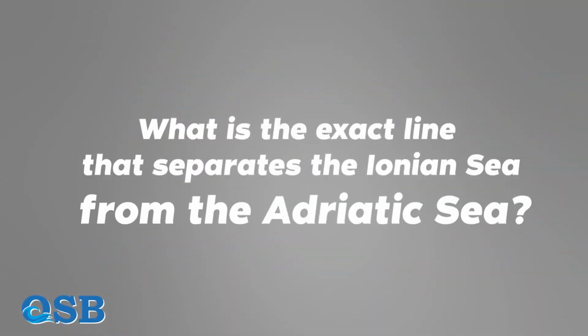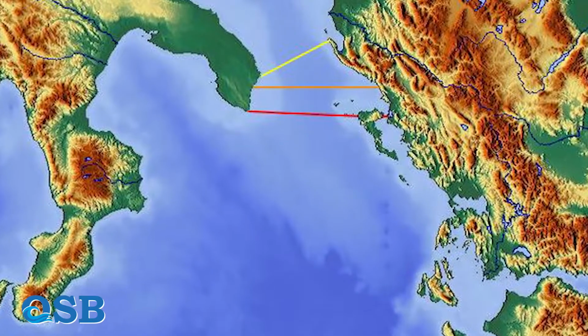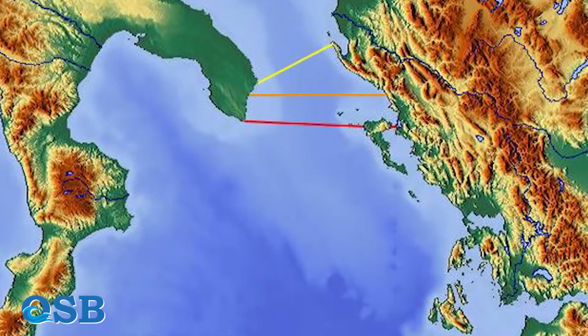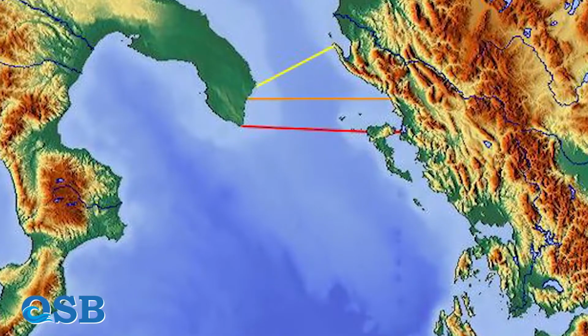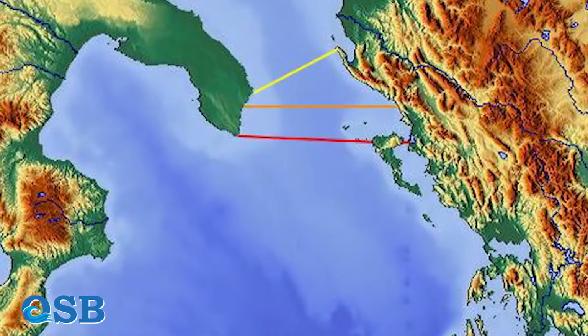What is the exact line that separates the Ionian Sea from the Adriatic Sea? A line separates the Adriatic Sea and the Ionian Sea. This line runs from the Otranto River's mouth in Albania to the Karagol Cape in Corfu in Greece, through this island to the Kefali Cape, then on to the Santa Maria di Luca Cape.